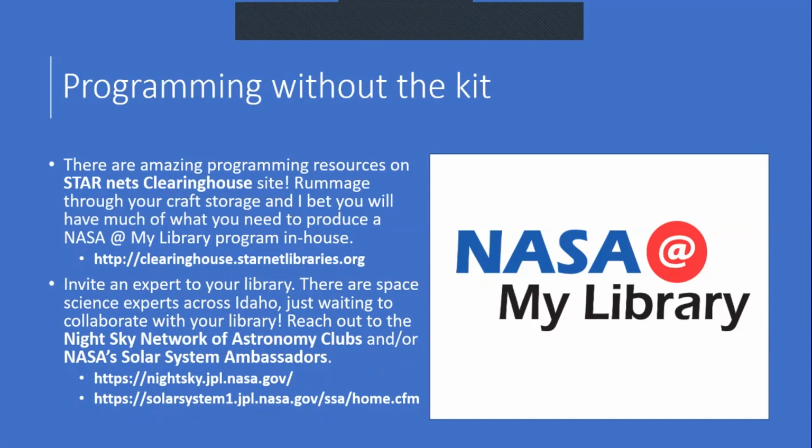There's a wealth of resources there and inspiration. And if you wanted to kind of double up, you could even do an activity from the clearinghouse and then also invite someone from the Night Sky Network or see if one of the NASA Solar System ambassadors is available.